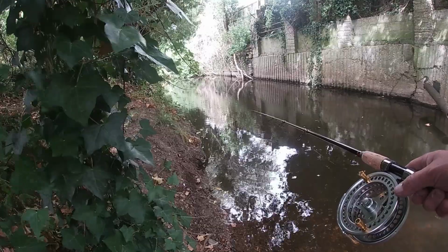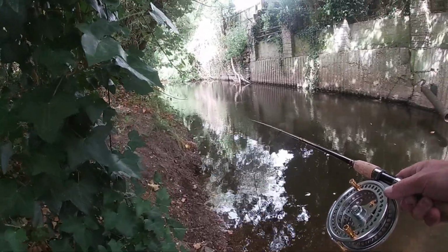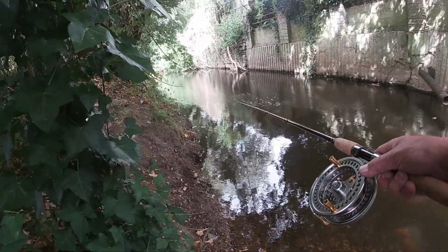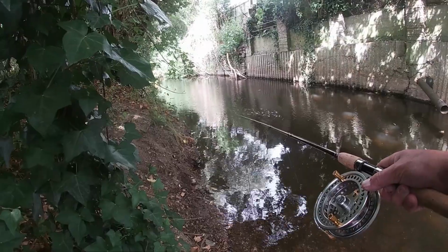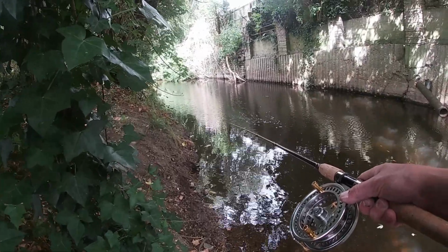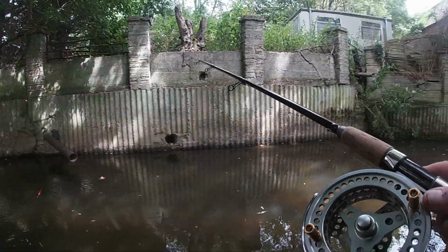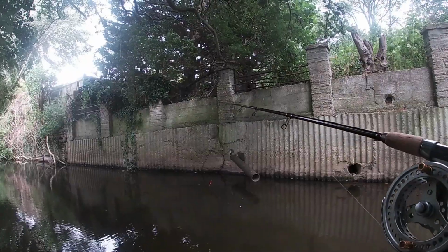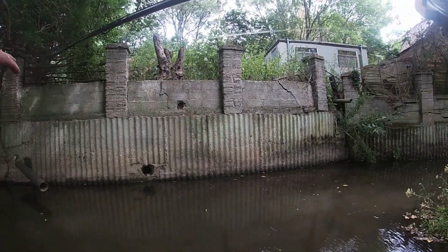Hang on, float's moving upstream instead of coming downstream. What's that about? There's no wind there. No, I think I'm on bottom. I think something took the bait. That's what happened there. Where are these fish then, people? Where are these fish?